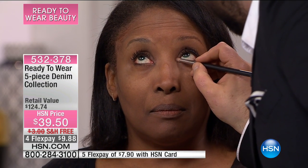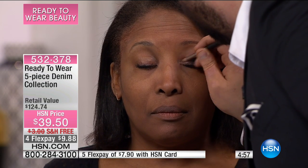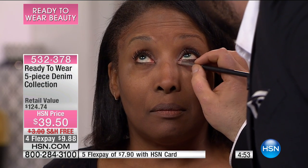Item number 532-378. Very popular this morning. I've got about 200 of you in the ordering process. 5 minutes left. But if you're looking for a complete set, a complete palette, so maybe you can clean out the clutter in your makeup bag, this is it. It takes you from your lightest looks to your darkest, most sultry, sexy looks. Joey has included the tutorial in there with the 6 different looks.